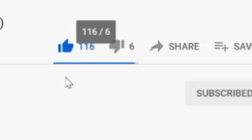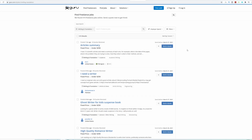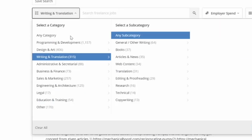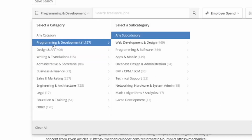This is the website where people all over the world are posting jobs and making hundreds of dollars online. Take a look at this. Some people are translating books. They are writing books, writing articles. If I click on the categories button over here, some people are writing web contents, translating content, editing and proofreading content, researching content, technical content. Some people are doing design and art. Some people are doing programming and development.